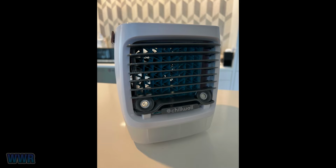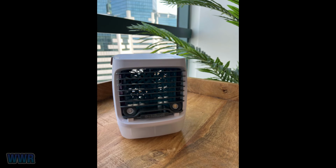Outdoor spaces. If you want to spend time outside during hot weather, ChillWell 2.0 can be a great addition to your outdoor space. It can help keep you cool and comfortable while you enjoy the sunshine. But in this case, it needs to be in close proximity.